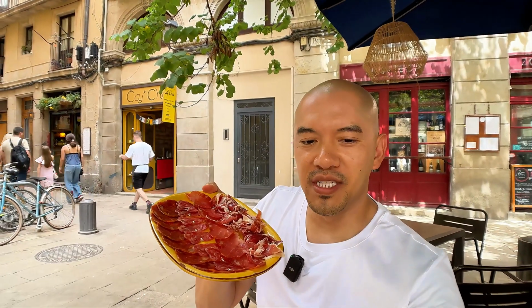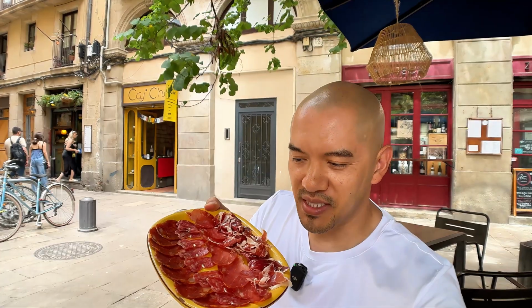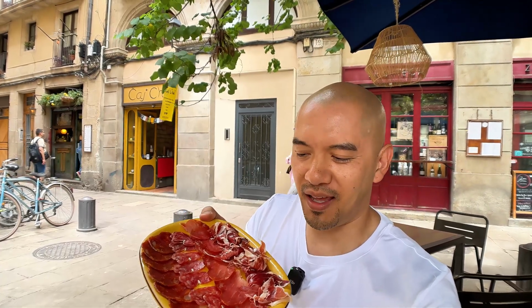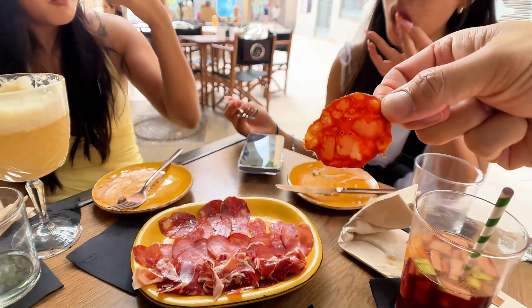All right, so we just got our half platter of cold cuts, and it comes with chorizo, some type of salami, some loin, and I think our favorite is going to be that ham because that looks super tender. All right, try some of this chorizo. So tasty. Wow. I don't know if it's healthy to eat this stuff every day, but man, that's good.